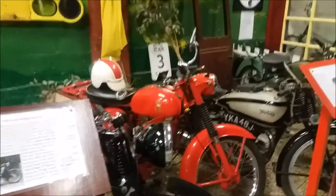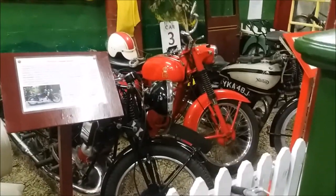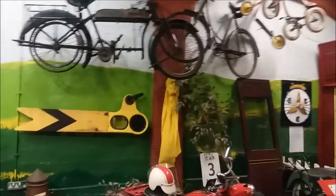And the other one, I think he's still got it and he rides around with it. I think he worked in the South one, so this might be the one from the North, and he kept the South one because it's one that he used to ride when he was a young lad.